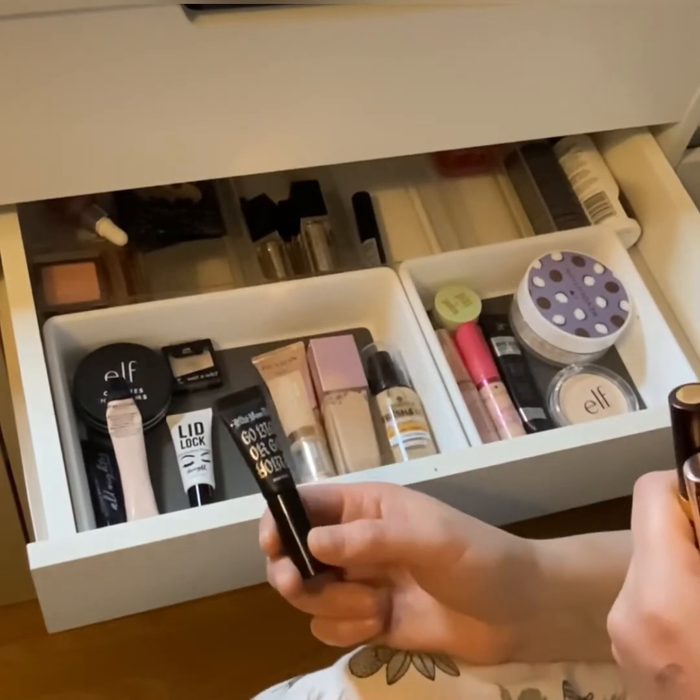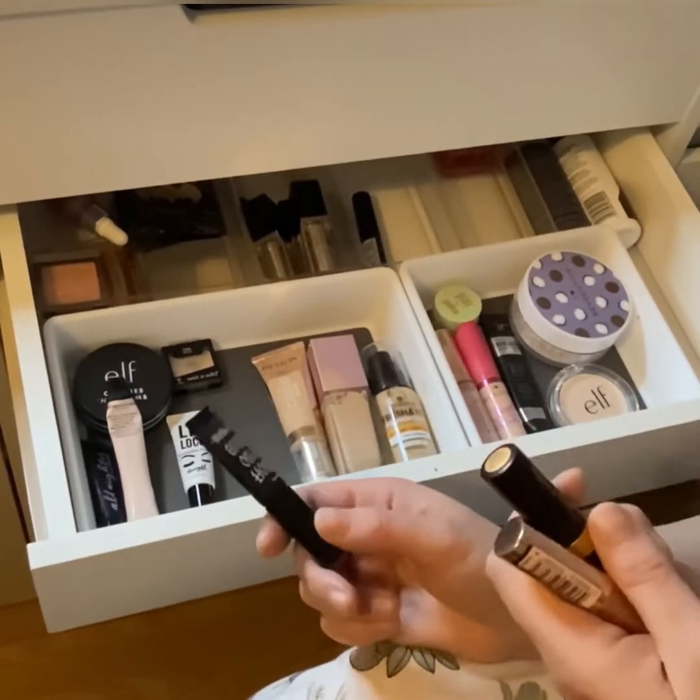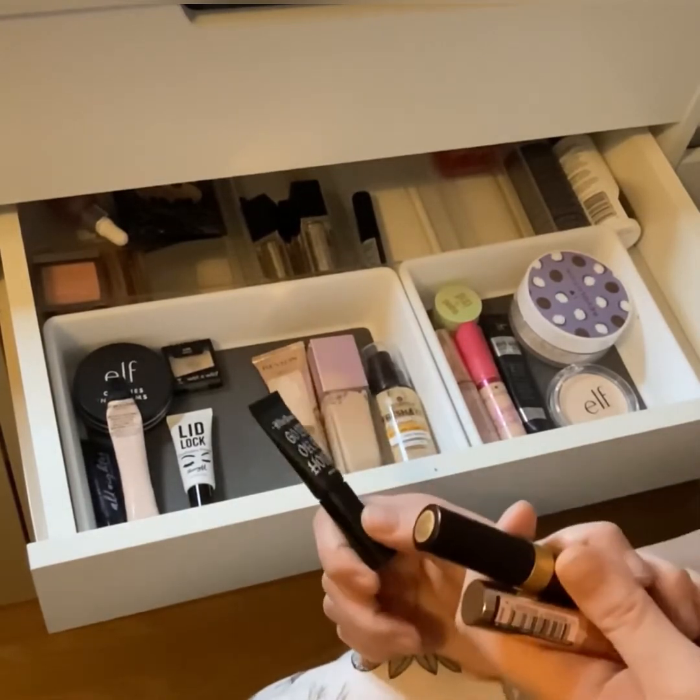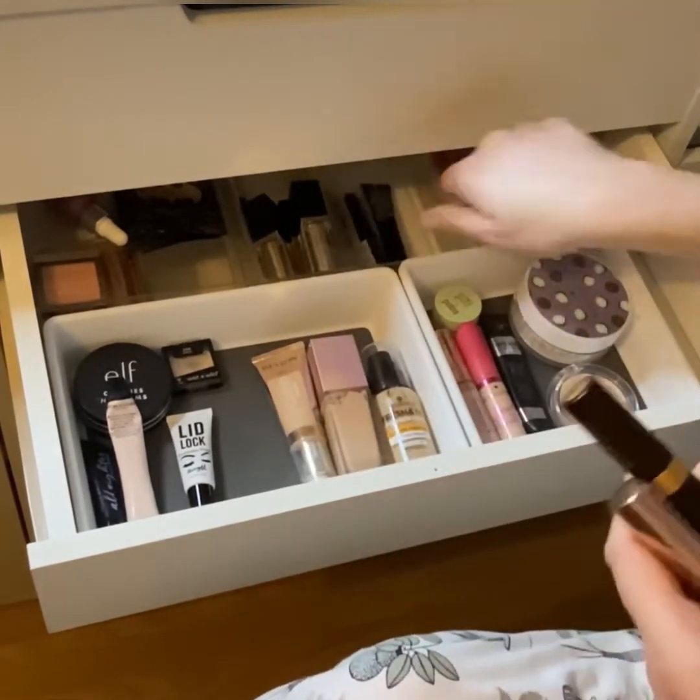This one's just found a home in this drawer, I think. I think it's become a new favourite. Absolutely love it. Second or third one I've had.